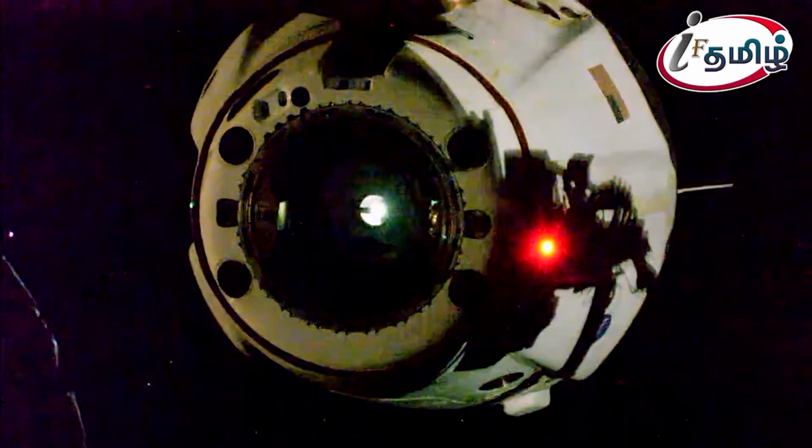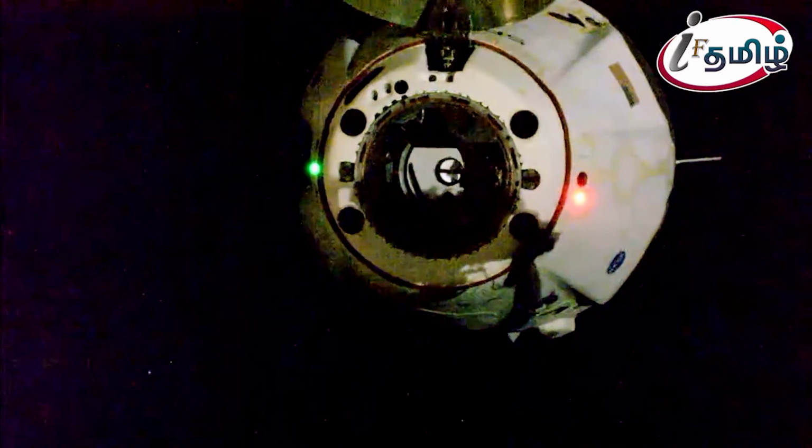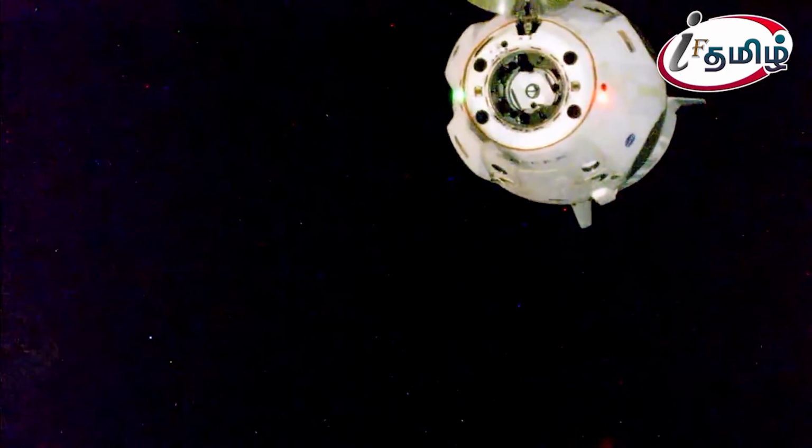Thrusters looking good. Counting down to a nominal departure burn 0 coming up shortly. Dragon SpaceX, depart burn 0 complete. Copy complete. Our visors up. And you heard depart burn 0 complete, that 12-second firing, moving Dragon slightly faster away from the International Space Station using those service section Dracos.